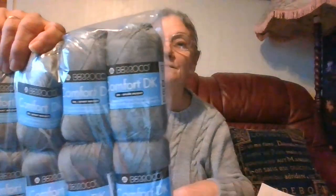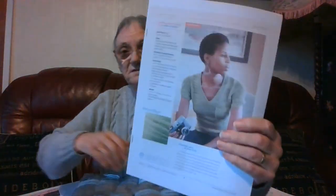So this one here, it's very fine, and it says DK Sport Weight, so I take it it's double knitting, but it looks a little bit finer, and it says to use, oh, it says 4mm needles. I would have thought it was about 3.75 by the thickness it looks, but I know I'll do a tension square before I start, because this was one of the patterns that Dagry asked for.